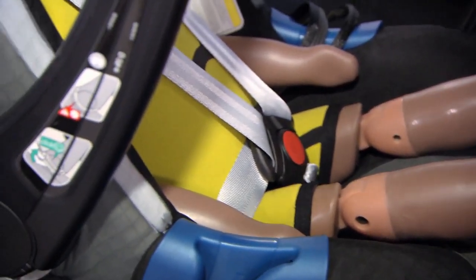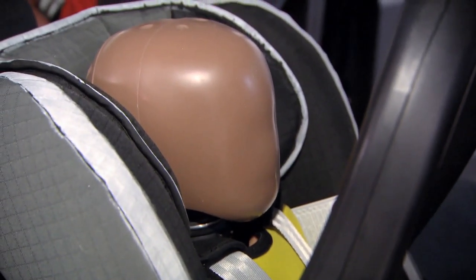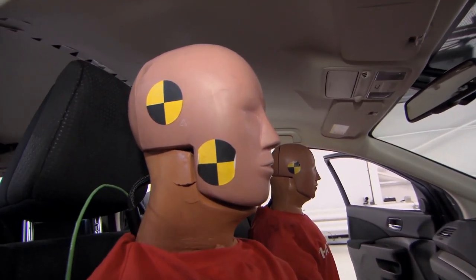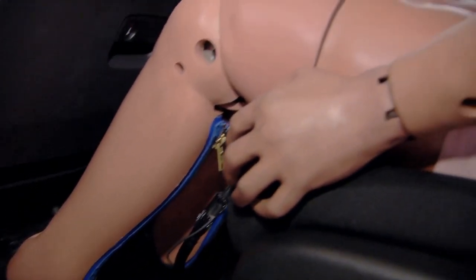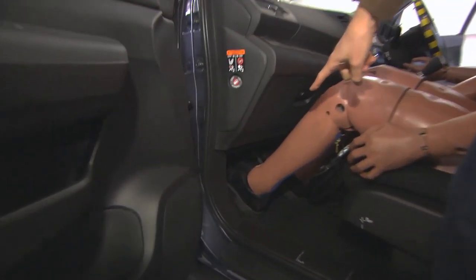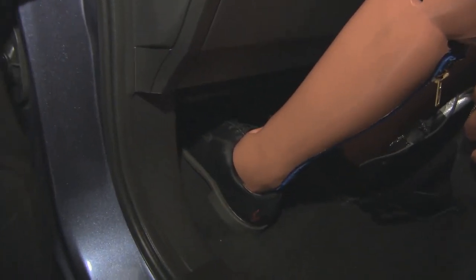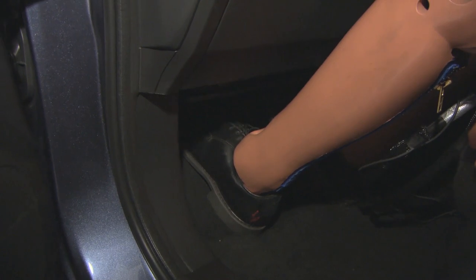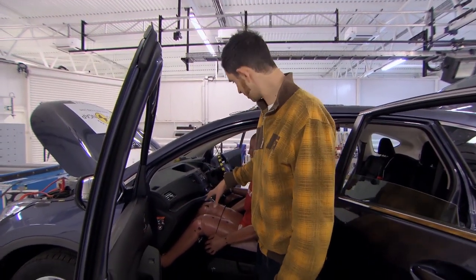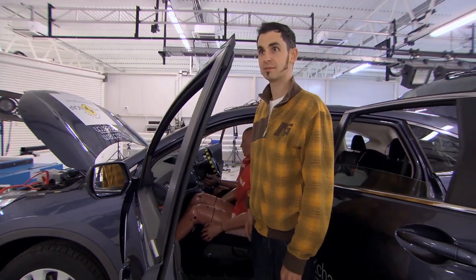They look pretty basic, but this set is worth around £300,000. They've got an awful lot of instrumentation inside them that tells us a lot of things about how an occupant would have fared in one of the crash tests. I was looking at the shoes of the dummies earlier. Well, the sort of shoes you get given if you went to prison. Apparently these are set by the industry. You have to give these shoes to the dummies, and they're apparently really expensive.